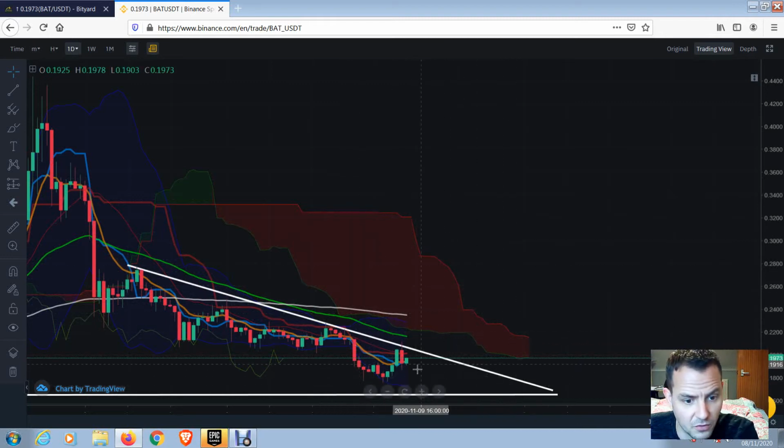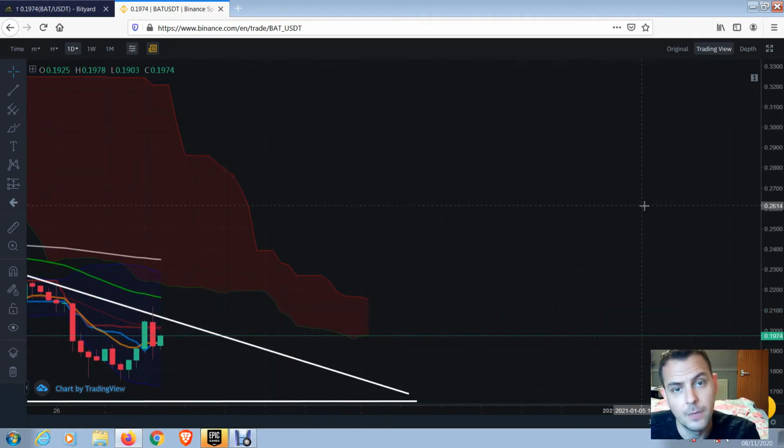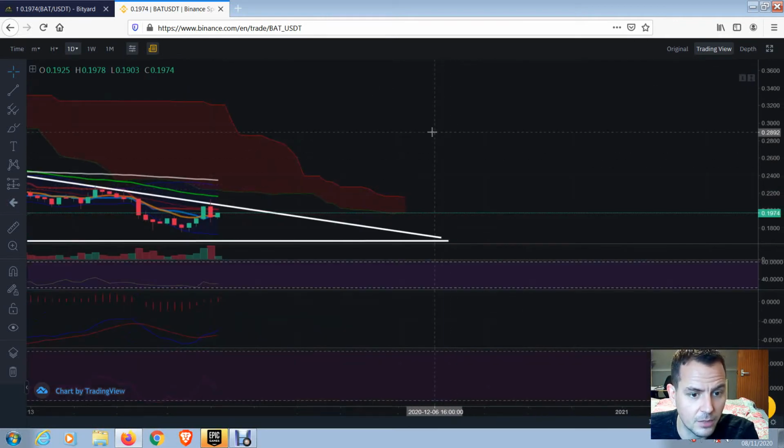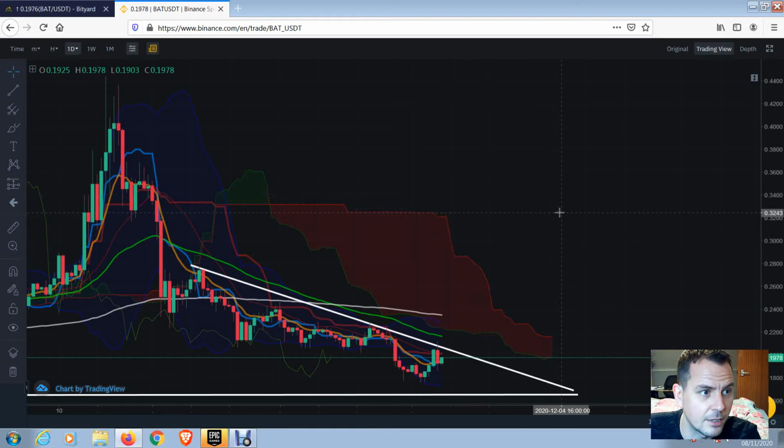Shouldn't be too much of an issue once we break out of here, but we haven't broken out of here. Breaking out of here, unlike what happened yesterday, needs to be held above here. Not a wick, we're talking a candle body closure on a daily or a weekly, and we've not got that yet. Once we've got that, everything is going to be hunky-dory. So to buy this and hold it on spot, yeah, I'm sure there's other tokens out there that'll be better, but this isn't such a bad idea anyway.